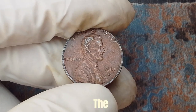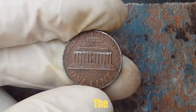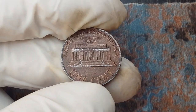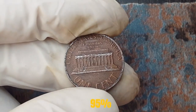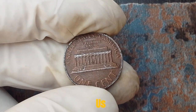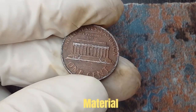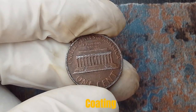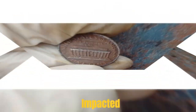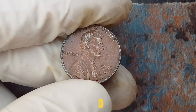Now fast forward to the early 1980s. The U.S. economy was going through changes and the cost of materials was rising. Up until 1982, most pennies were made of 95% copper. But that year the U.S. Mint made a huge decision to switch the composition of pennies to a cheaper material, 97.5% zinc with a thin copper coating. This change dramatically impacted coin production, and it's exactly where the story of the 1983 D penny gets interesting.